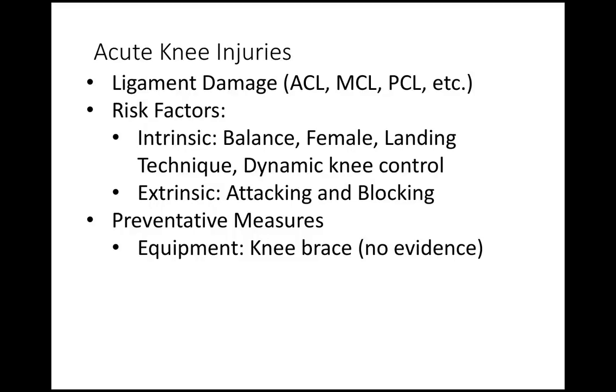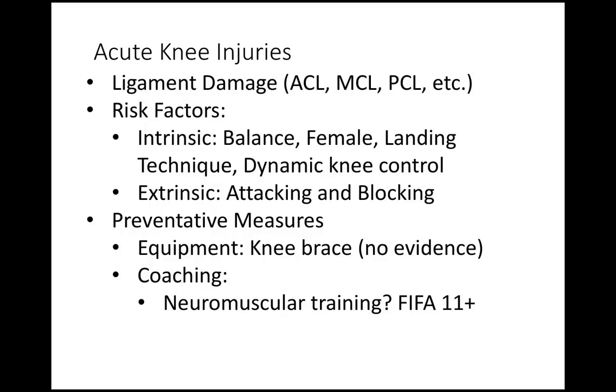We assume it would though, but not likely an appropriate one. So then there's another one, and this really comes more from soccer. Soccer developed this thing called the FIFA 11 Plus program. It's a neuromuscular warm-up protocol. It takes between 10 and 15 minutes. It's a graduated protocol, and it's part of the athlete's warm-up.